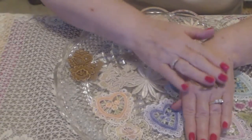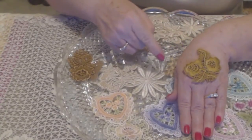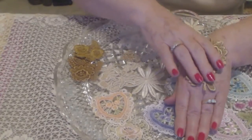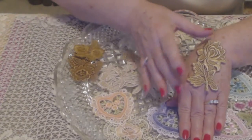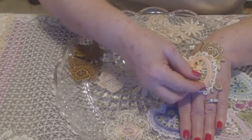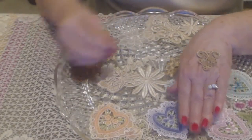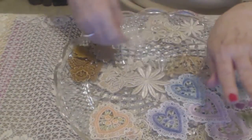And here's a flower. And then the leaves. And it's that color too. Although it's showing up brown or gold, it's really not at all. Now, this one. Oh, lovely. That has got to be at least 4 inches from top to bottom. Probably about 4 inches. Beautiful. Isn't that cute? Let's see here. Yep, I got it right. Beautiful.